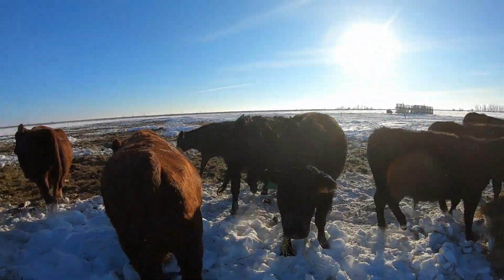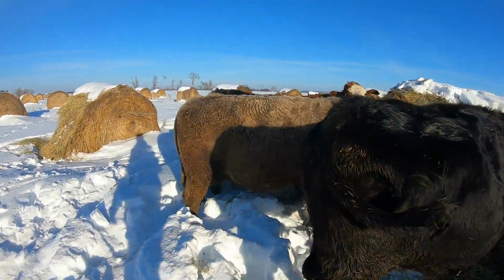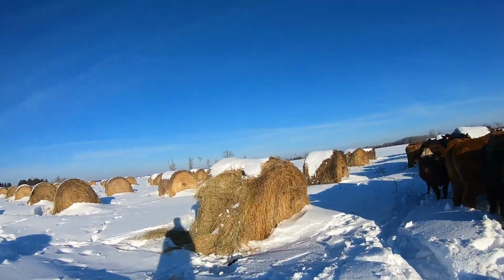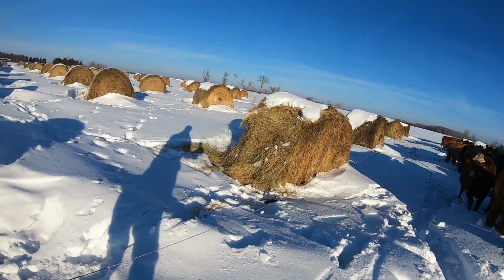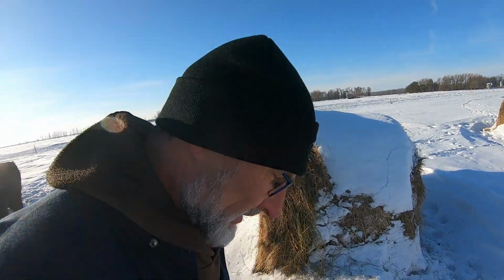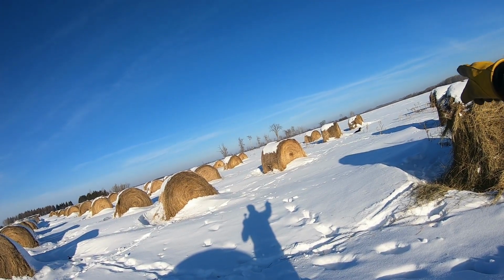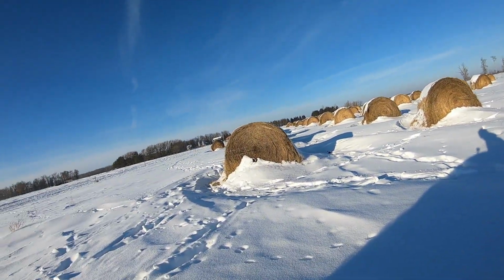You can see the cows are in here now. There was a wire set up already, and then I set up the other wire. I had to walk back anyways, so you can see where Willie is. I tied up the wire to the other wire there, just walk back.